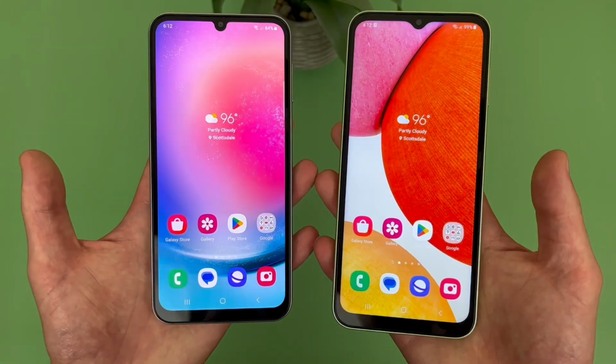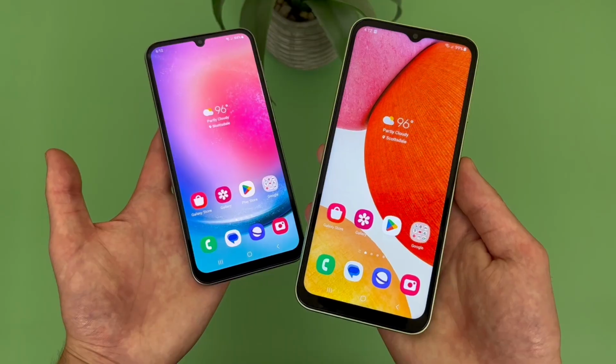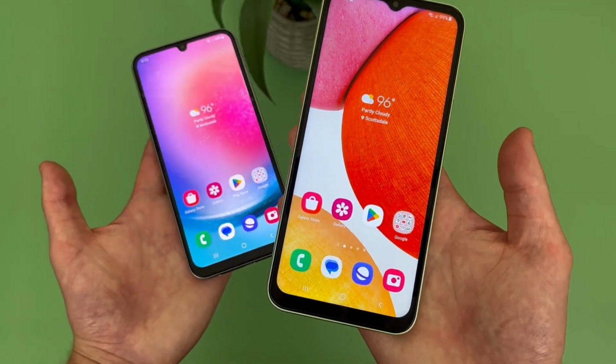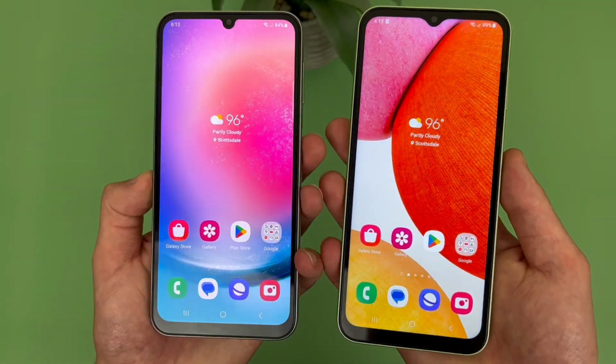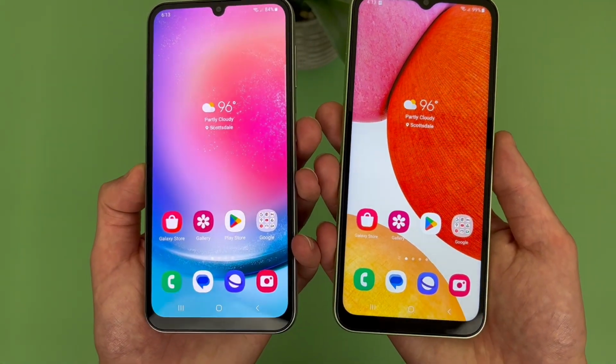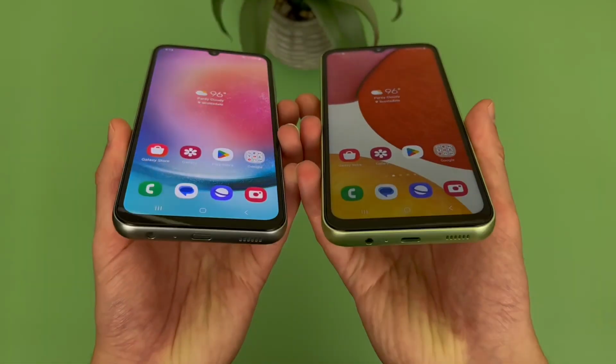So in general, these displays are pretty similar, but I feel like the A24 has a bit more of an advantage. While on one hand, the A14 is again a tiny bit larger, at 6.6 inches versus 6.5, the A24 does have the Super AMOLED display, which is going to make the colors a bit richer and more vibrant. The display is slightly brighter, and the viewing angles are a lot better.